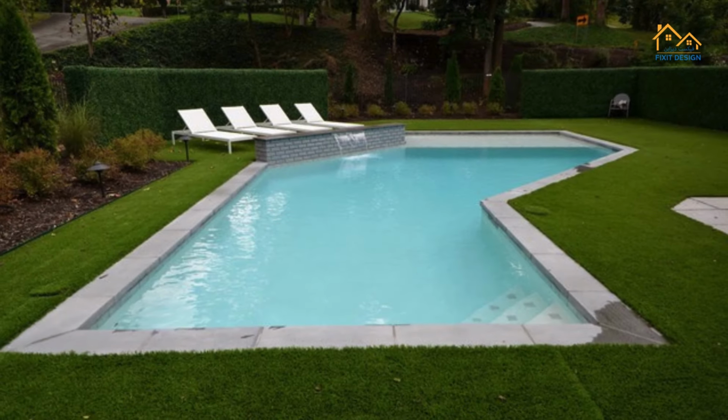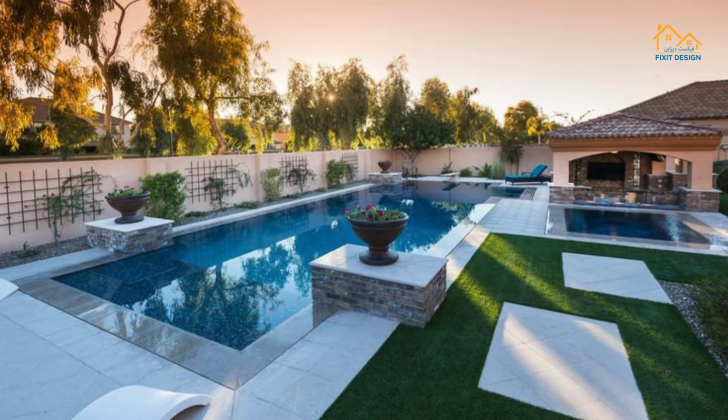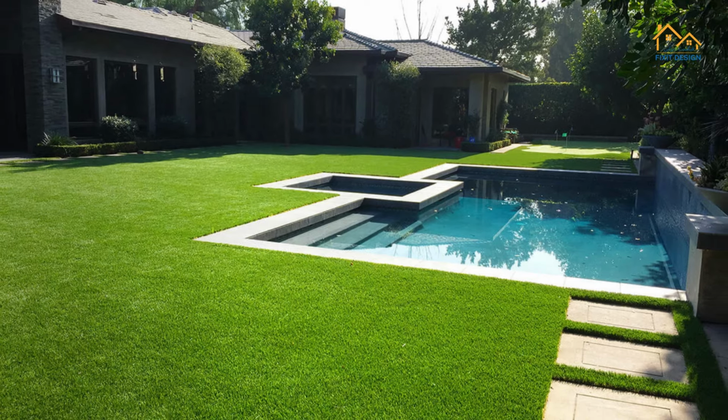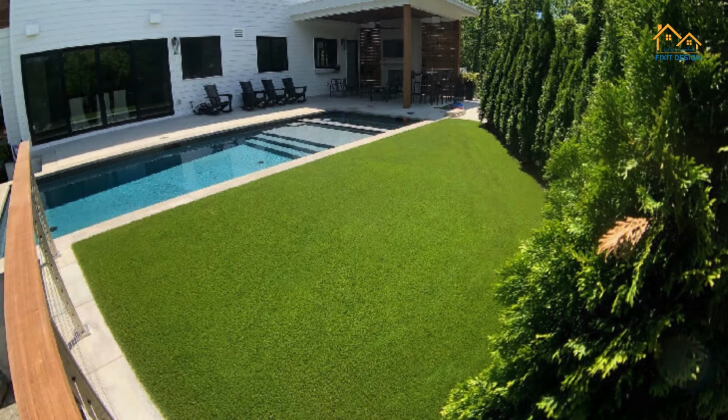9. Create a poolside paradise with lush turf. Your yard has a pool. You can also fix an astroturf around its periphery to make a mind-blowing color combination of green and blue. Unlike natural grass, this grass protects your feet from muddy material while walking on it.